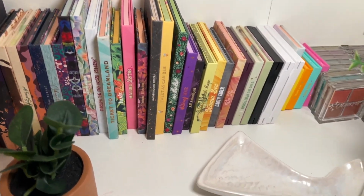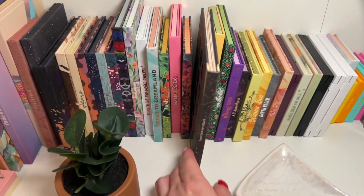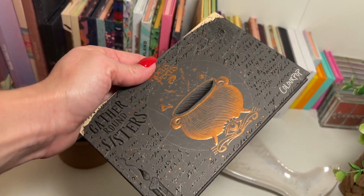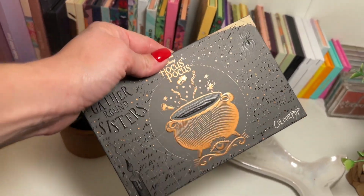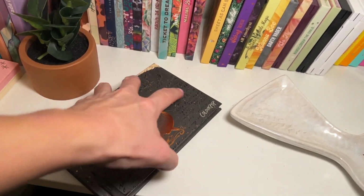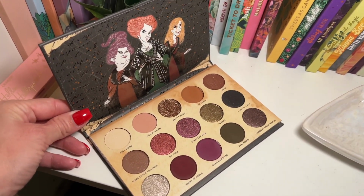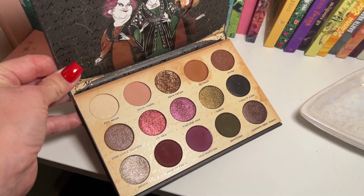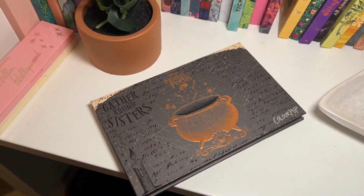All right, so let's grab the Hocus Pocus palette. This is my ColourPop shelf. And this is the one I told you guys, I've hardly used it because I bought it last year. I didn't buy it the year it came out. And when I bought it last year, I bought it because I was buying that year's palette. So I hardly use this one, but I'm really loving these shades. And I know so many of you love this palette, so let's use this one for today.